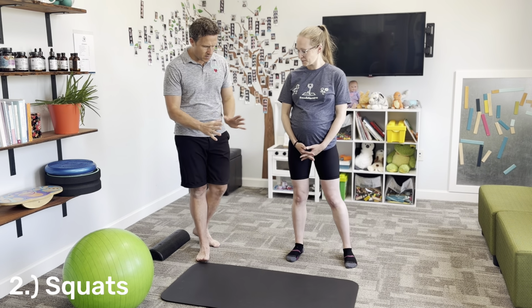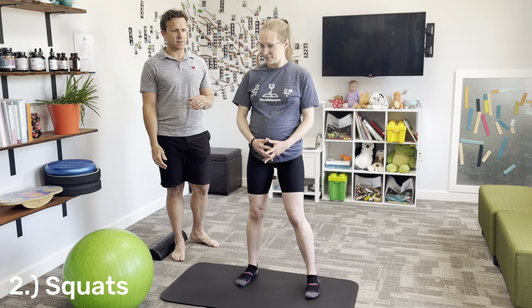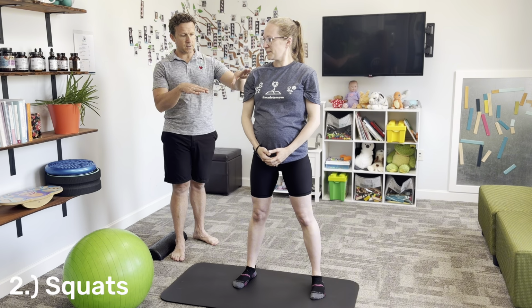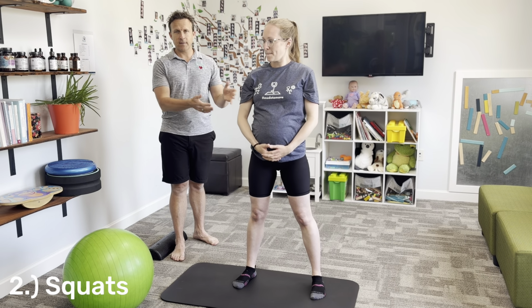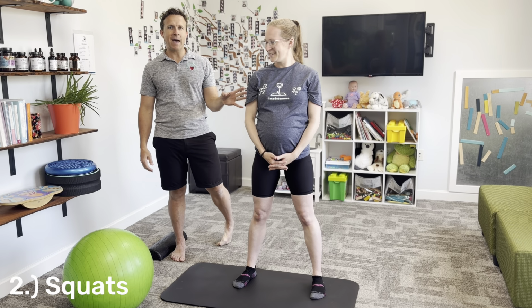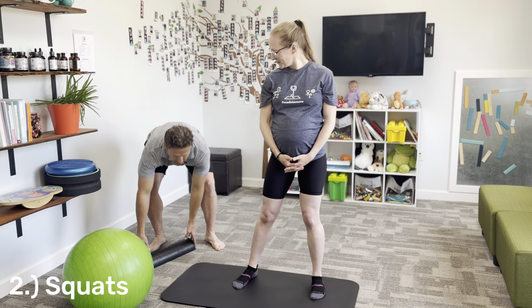There's several different ways I like to do this, but just show us a basic general squat with your heels flat and your back straight. She's a former college athlete, so she makes this look easy. If that is difficult for you, there are 2 modifications I really like.